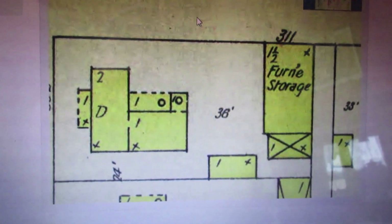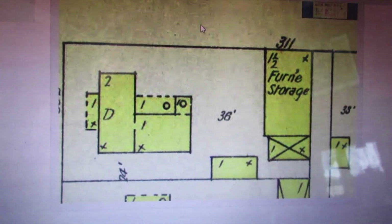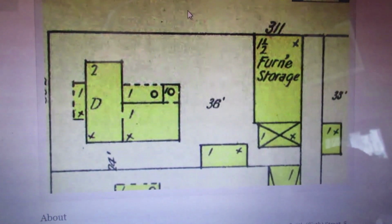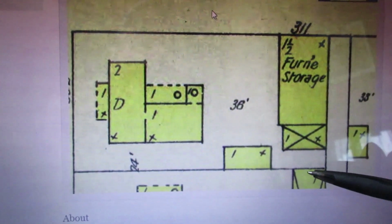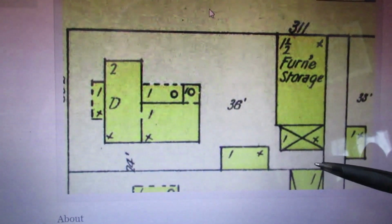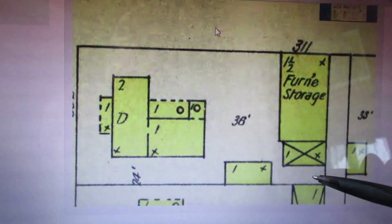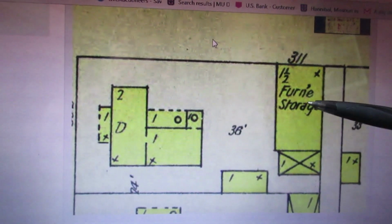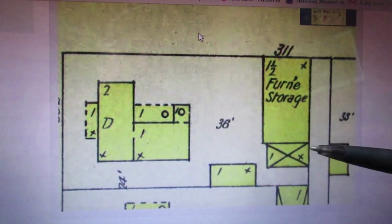Well, okay, we're trying something a little different this morning. We are going to go dig up a, wow, where are we? Privy that I believe is right where my pen tip is, right there, which would be a perfect spot for back in 1896 when this Sanborn map was made.